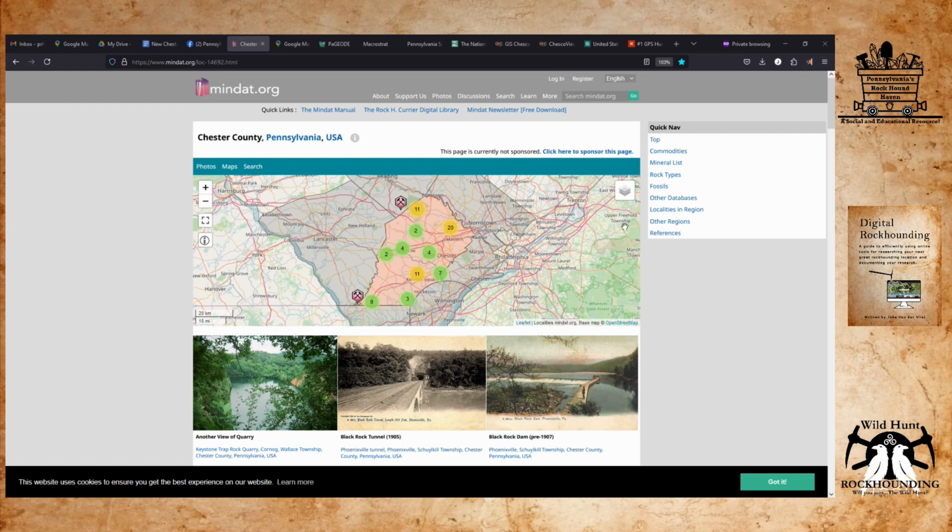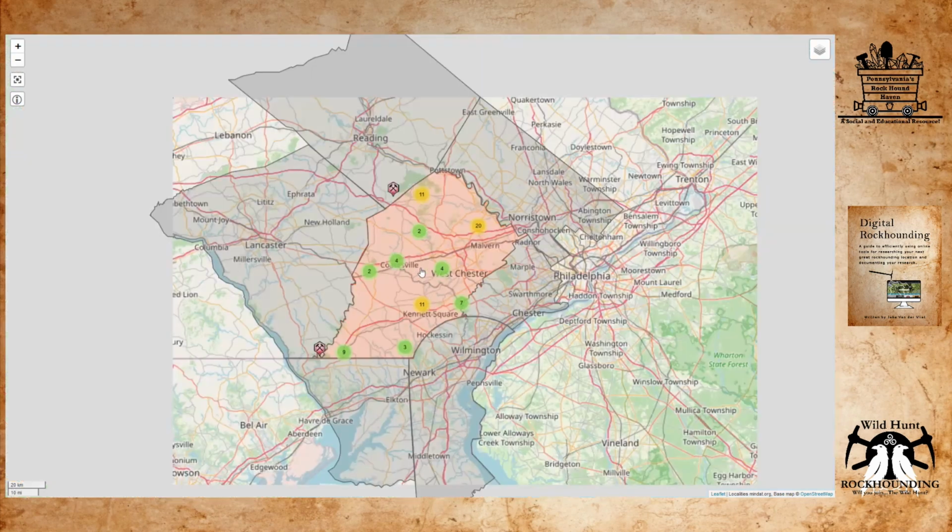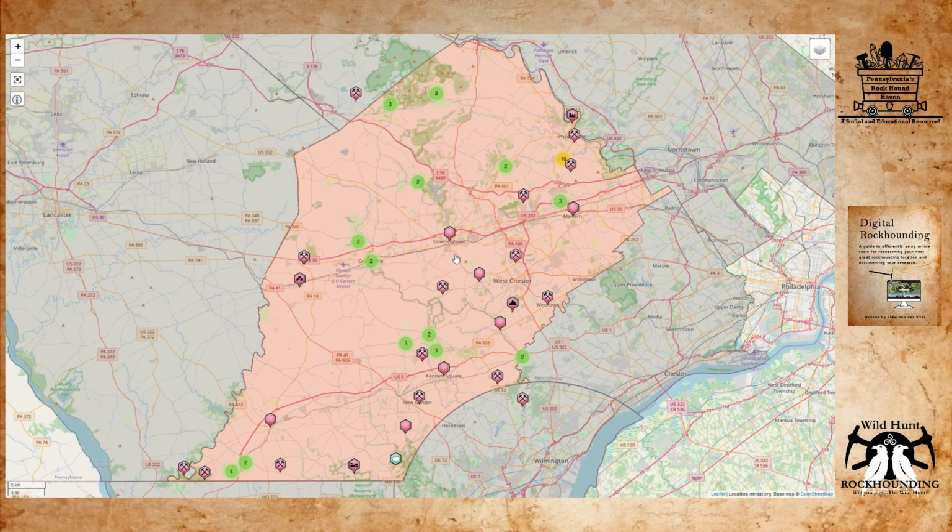All right, now that we're on that landing page, I like to interact with this map at the top in full screen. So we're going to click on the broken line box here on the left-hand side of the map, and that will give us a nice full screen view. And you can see it shows you gently the counties that touch Chester County, and these indicators are where there are points of interest. I go into a lot more detail on this in the book, but I'm just using the scroll wheel on the mouse for the time being. So you can scroll in and out, and this is all the noted locations in the area.